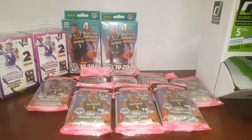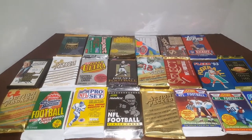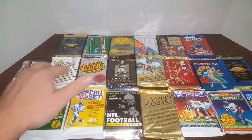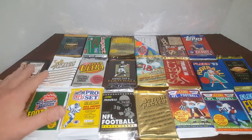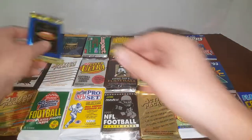All right, on to the vintage break. Alrighty, everybody, and we're back, and here's the packs. Looks like we have 2, 4, 6, 8, 10, 12, 14, 16, 18, 20. Looks like we got 22 different vintage packs. Alright, so I'm going to, trying to keep these all on screen.